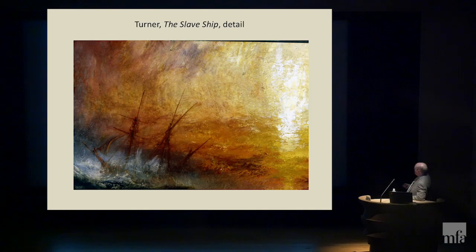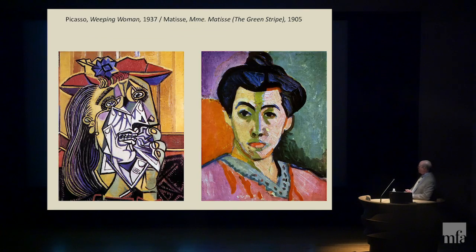Another aspect, when we talk about a colorist, and Turner is definitely a colorist, as was Monet or Delacroix, we often are talking not just about their use of hue, that is their use of color, but their handling, the idea of leaving physical paint on the canvas, like you see here, it looks like it was worked with a palette knife.